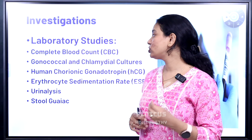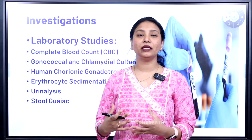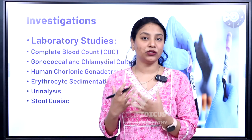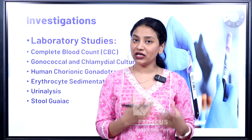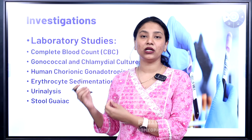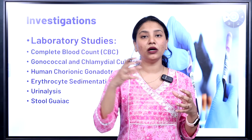Okay, so we have to check for gonococcal and chlamydial infections, because they can also cause a little bit of pain or increase in the pain index during menstruation, and also they can cause itching. We have to do this culture to know how they are affecting, or whether this is being related to the pain.